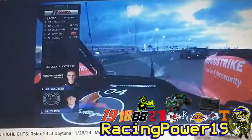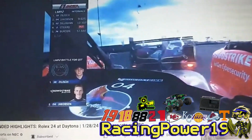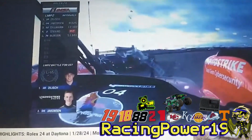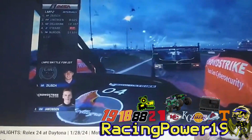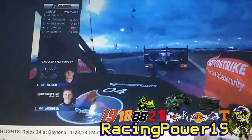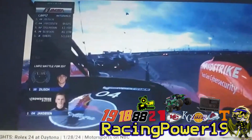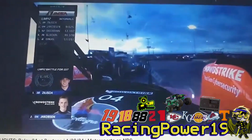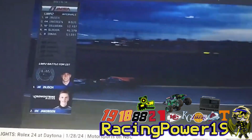Massive experience in this type of car. Zilich has none, and that was impressive. You wouldn't know it from there. That defensive move by keeping the preferred lane, although he could not shake the 04. This is coming in the kink, not a great passing zone. And Pato O'Ward told me, who's also driving in this division, that too wide in turn one works as long as the guy on the inside takes good care of both of you, and now to the inside goes Jakobsen.